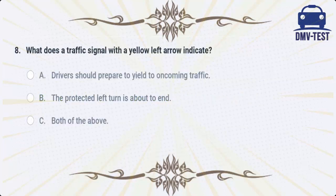What does a traffic signal with a yellow left arrow indicate? A. Drivers should prepare to yield to oncoming traffic. B. The protected left turn is about to end. C. Both of the above. When a protected turn arrow changes from green to yellow, drivers must prepare to yield to oncoming traffic. A yellow arrow indicates that the protected left turn is ending.